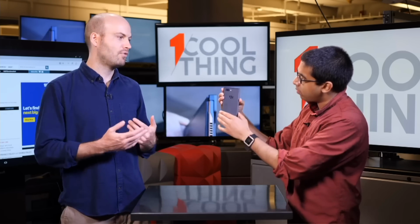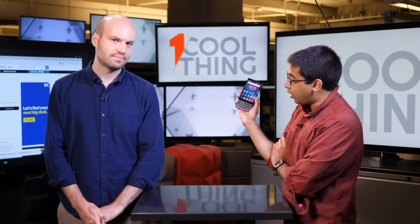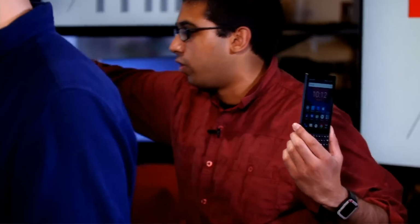Now, how does it perform though? What carriers can you use it on? Is this going to give you good actual data and call performance? So you can get it unlocked. AT&T and T-Mobile are your carriers. I don't know if those carriers sell it yet. They may in the future, but currently we don't have confirmation on that. It does have solid network performance.